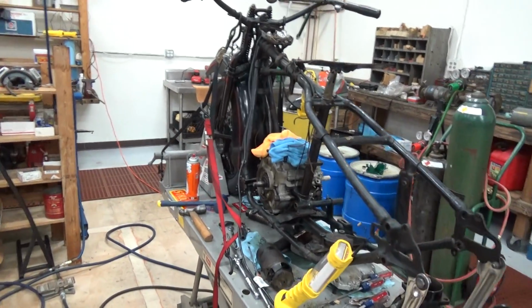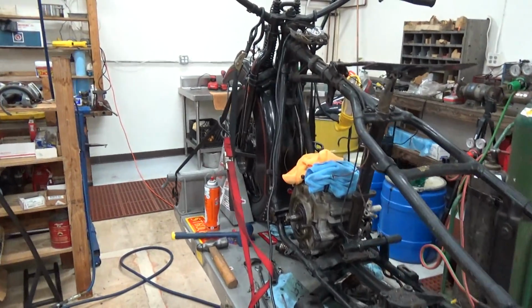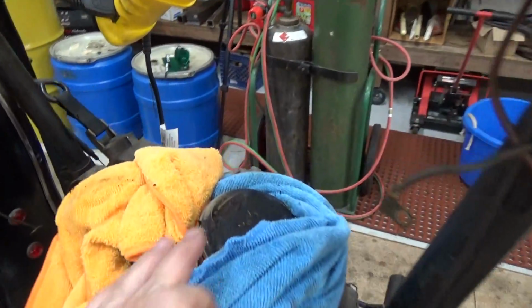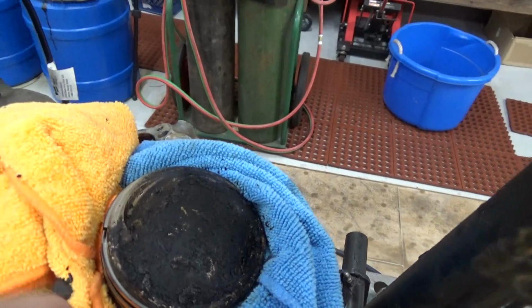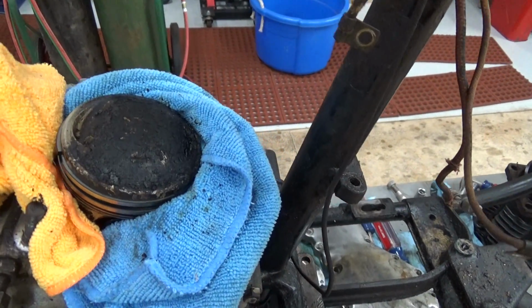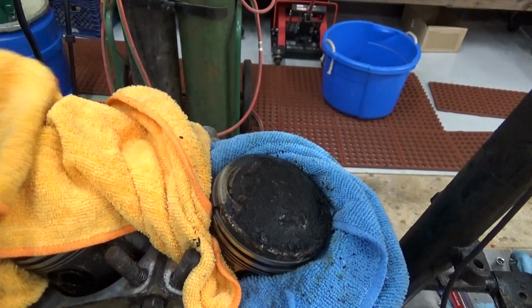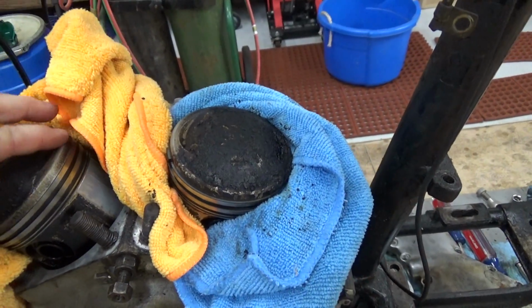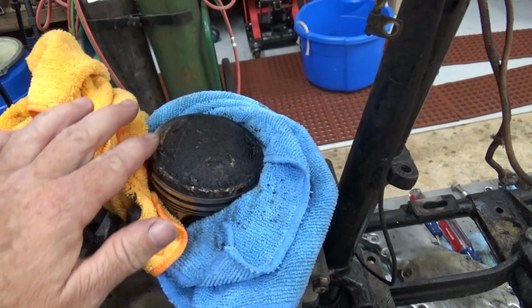Okay, here's the 38. We have beautiful pistons. Not even carbon all the way across. Just absolutely gorgeous. Look at that. Not even completely carbon all the way across the top.